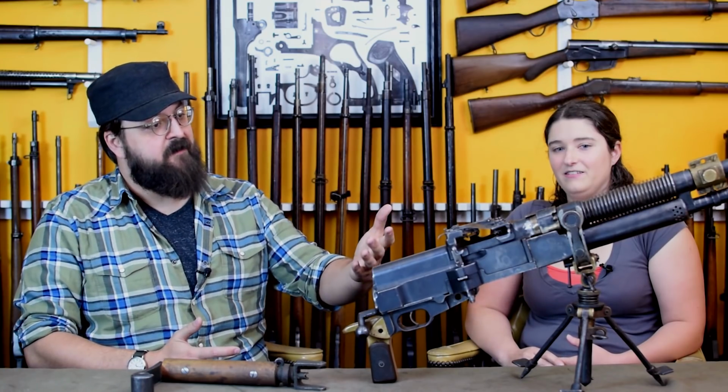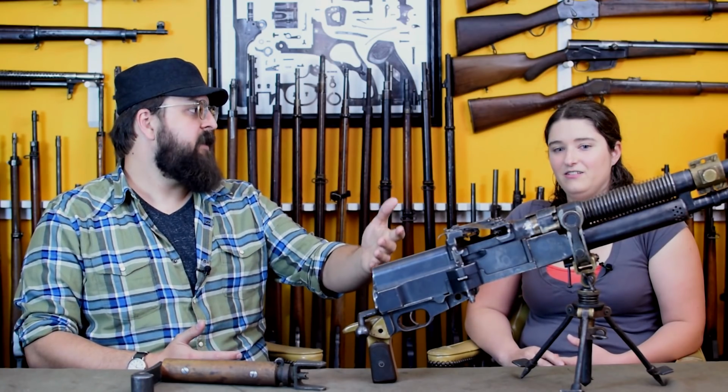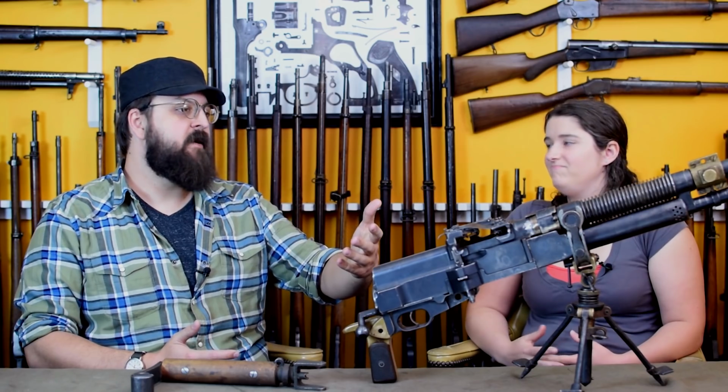This, if you have the tripod mounted, God help you, because that thing's going to plow into your thigh or your hip bone or whatever.